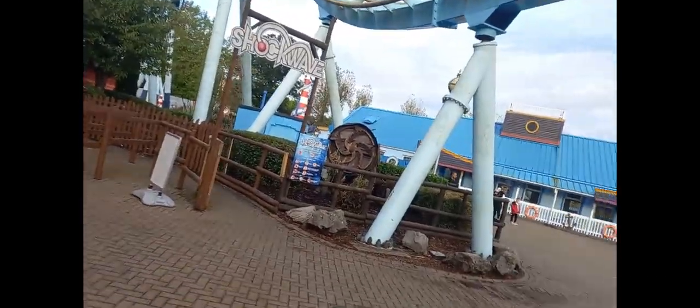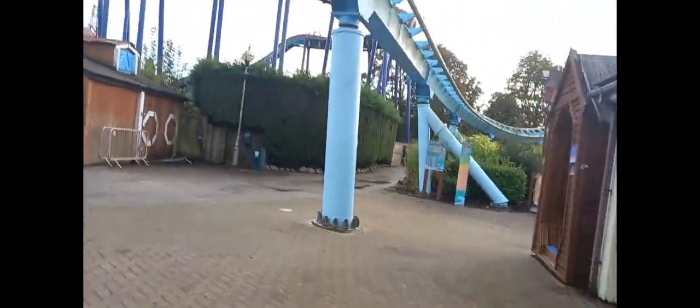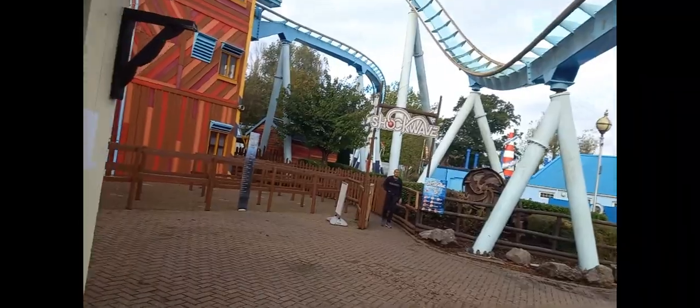Wasn't that rough actually. I think it felt really head bashy on the loop earlier, but yeah, just over here in front of the rapids, which is closed today. Obviously, you've got the zero G roll up there. My feet left the floor on that and the two corkscrews. Weirdly, I actually think the loop feels the most normal because your feet don't really leave the floor.